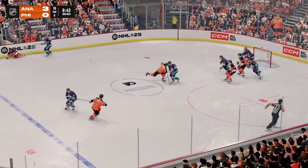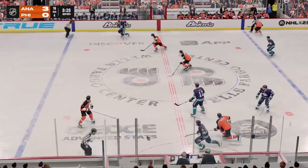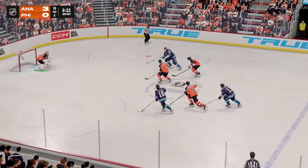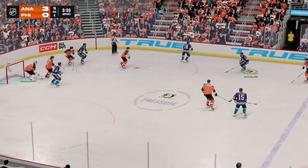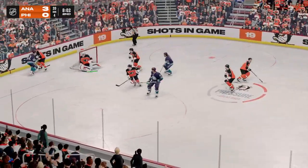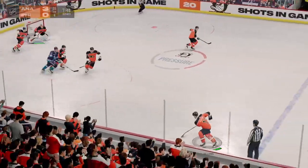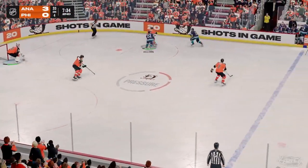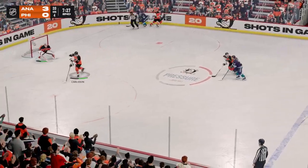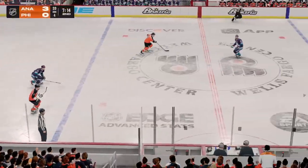Angles it over to York. Great reach with the poke check. And now it's over to Silverberg. Whacks it out of midair to keep control. Back to the blue line. Fantastic save! Does a great job with some great pushes to get to the top of his crease and make the save from a high danger area. Philadelphia's got the puck at the defensive end. Gets it back.